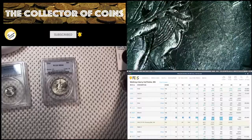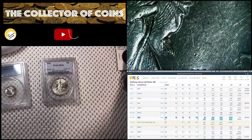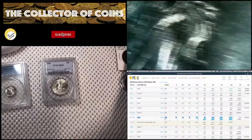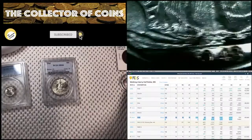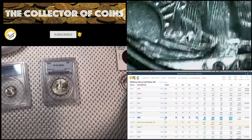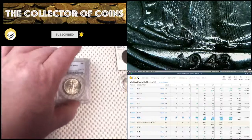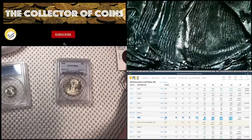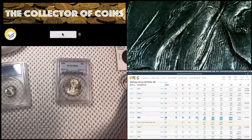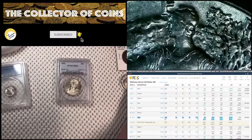What I can't tell is whether that's just normal wear from rubbing up against other coins, which PCGS recognizes would be normal, right? That's a normal thing for coins to do. Or are those micro abrasions from someone cleaning it? Again, I have a hard time telling the difference sometimes. I'm not a professional. I don't think this coin has been cleaned.